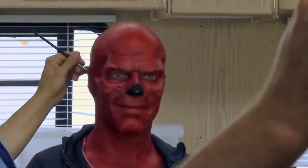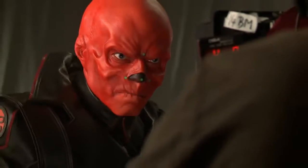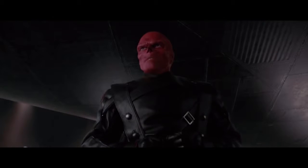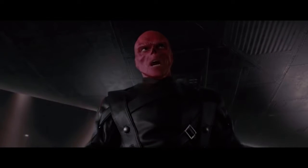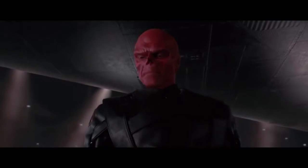Australian actor Hugo Weaving was cast in the role and underwent 5 hours of makeup to achieve the look, which was then digitally altered to remove the tip of his nose and further thin out his cheeks to appear more skull-like. Weaving found the process uncomfortable and has expressed no interest in returning to the role for future cinematic universe installments, even though he is still contracted.